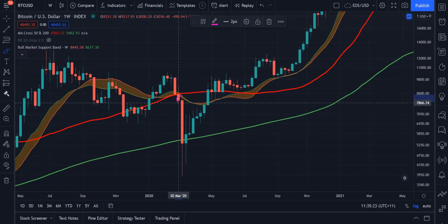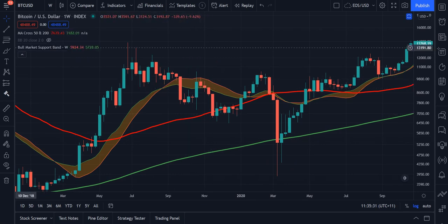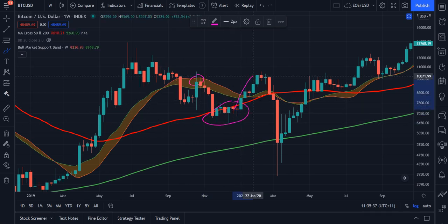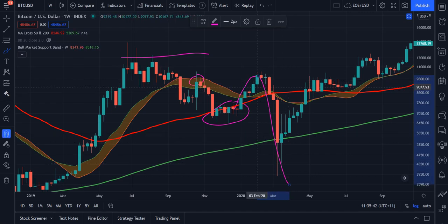We rejected from it on a wick here. I mean, that was the COVID crash, so I guess you couldn't really count it. But this is a prime example. What happened is we dropped below the bull market support band, we rejected from it on a wick, we held it with the 50-week SMA, we bounced off the 50-week, went back above briefly, but ultimately failed to make new highs, and we dropped down massively. That's a great example.